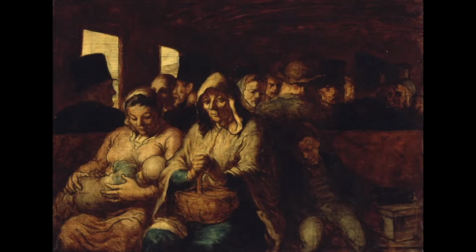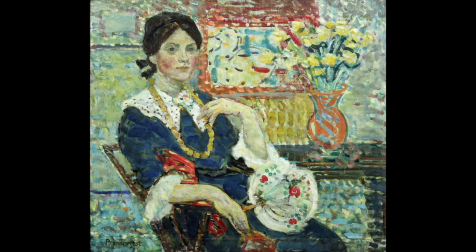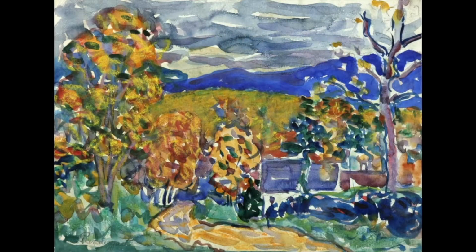Prendergast broke boundaries with this painting due to the short rhythmic brushstrokes that he used to create it, which gave it a wistful, fantastical quality rather than naturalistic. Here we see a work of art by realist painter Honoré Daumier, titled The Third-Class Carriage. At the time, works like these that accurately portrayed the troubles of lower-class people were what was considered valid. Impressionist artists such as Maurice Prendergast helped to change the standards for what could be considered valid art.